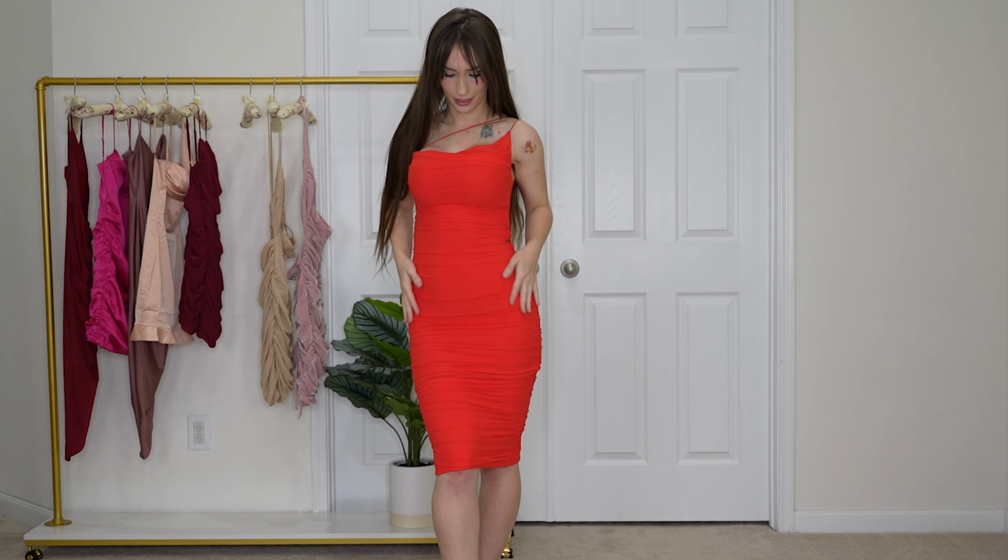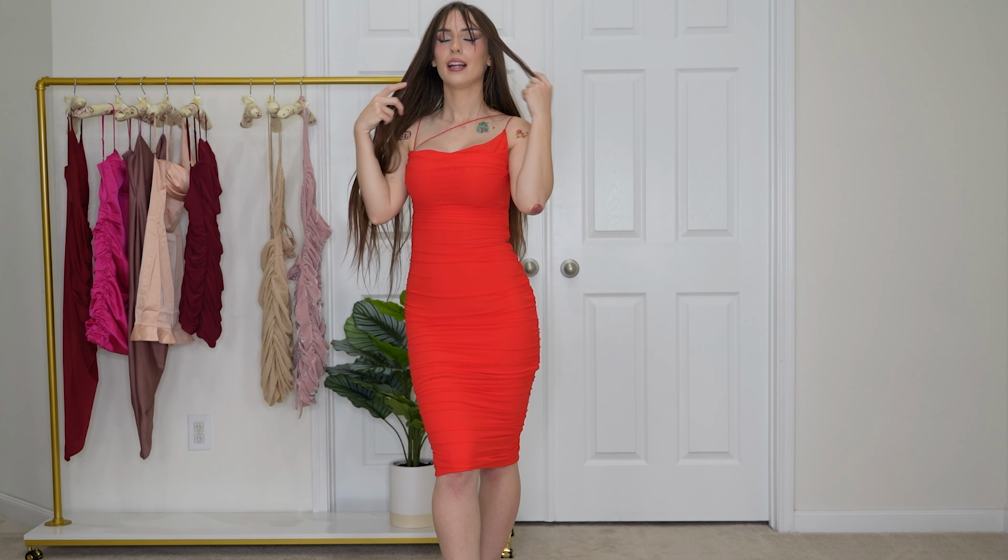Next, we have this beautiful red dress. I think that literally I just ordered the wrong size. This is the first time that I've ordered from Opali, but this dress was so hard to get on. I'm really sad because I really love this dress.